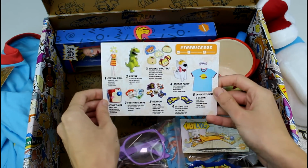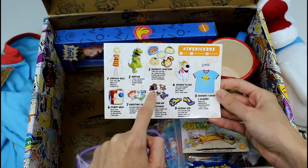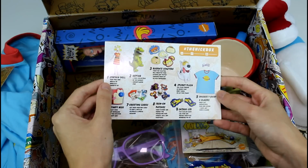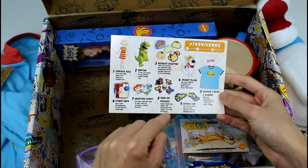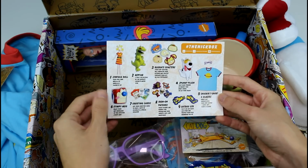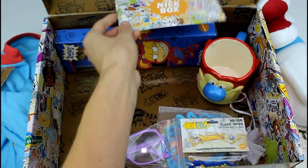See? All that stuff. This is what we got. So you can see all the patches. So there's both Angry Beavers. Oh, is that Ren and Stimpy? It says little descriptions about everything. Like for the patches, it says perfect for decorating jackets, hats, and backpacks. It's really cool. Man, I'm so excited about this.